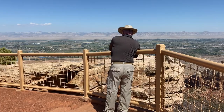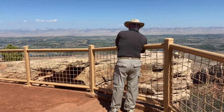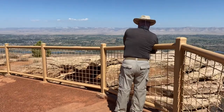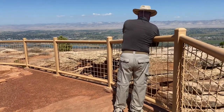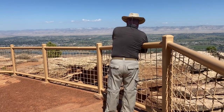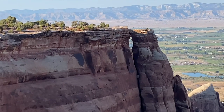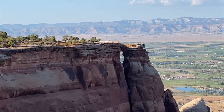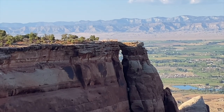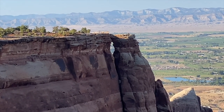We're here at the Window Rock Overlook, and Shawn's getting a picture there. You have to stand behind a fence and lean out a little bit to get a good view. Well, we actually found a much better spot to view Window Rock from, over on the other side of the canyon. And you can see it pretty well.